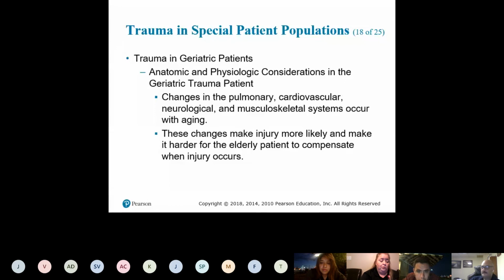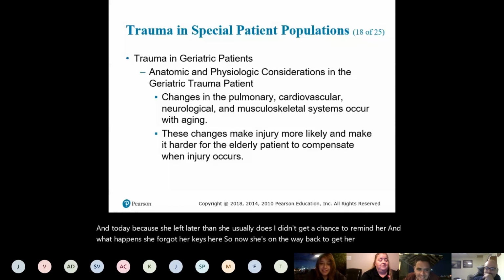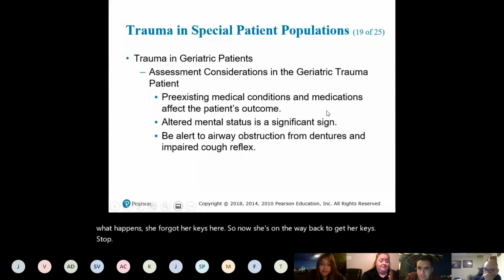All right. What else? It's funny, whenever Michelle goes home, I always tell her, did you forget anything? And today, because she left later than she usually does, I didn't get a chance to remind her. And what happens? She forgot her keys here. So now she's on the way back to get her keys. All right.